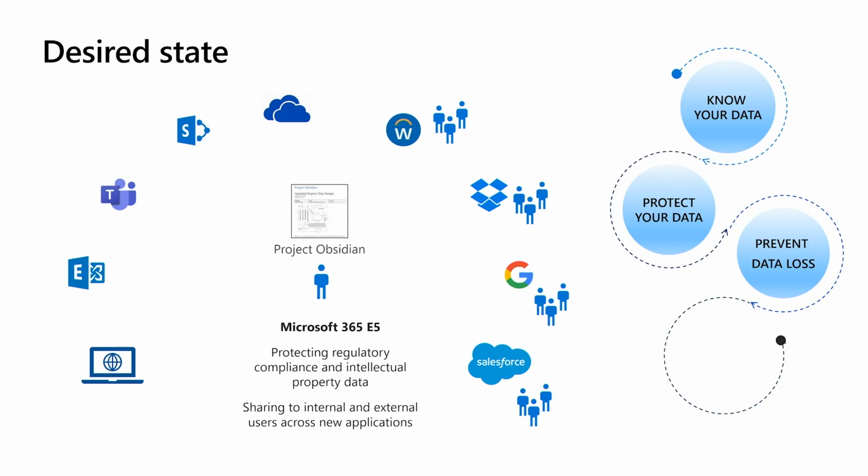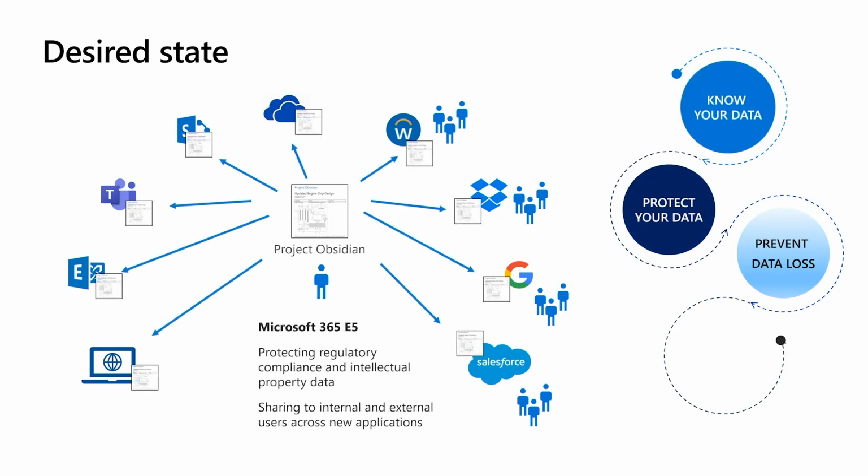Specifically, they have a new initiative to support, a new top secret project called Project Obsidian, and it comes with its own unique set of security, compliance, and governance requirements, and also new environments to support. Let's take a closer look. In this initiative, they need to share the sensitive data between internal users, external engineering partners, a patent firm, and other contributing parties across many different platforms, some internal and some external.